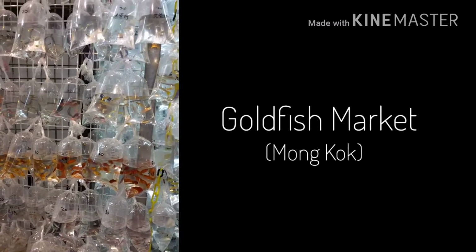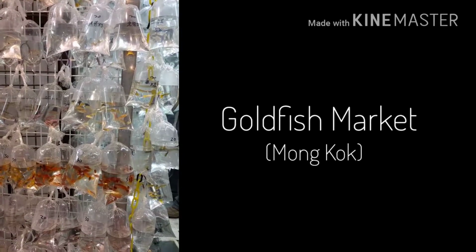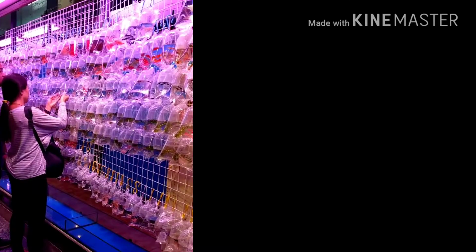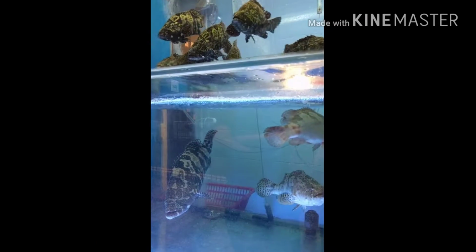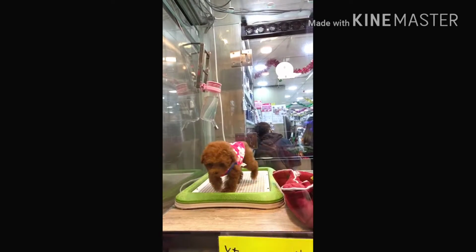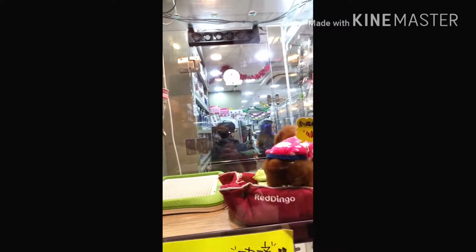Markets are a must for me when I visit another country, especially Asian countries, which have the most interesting markets, and this was no exception. I mean, have you ever seen anything like this? I don't like to see dogs in stores. They were so cute, but I didn't feel good seeing them there.